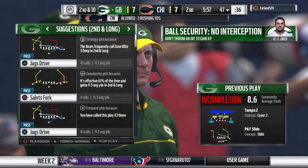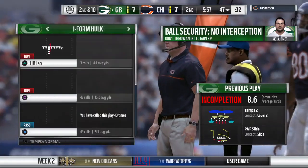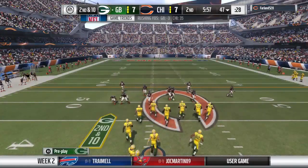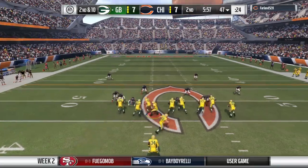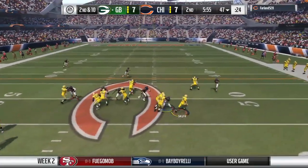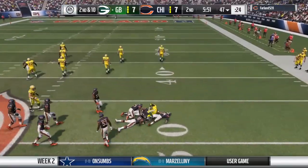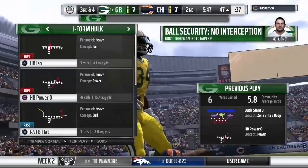Anytime a ball's thrown in the middle of the field, it's popped up in the air, I expect someone to catch it. Doesn't matter whether it's offense or defense, because there's usually a great amount of bodies in that part of the field. In this case, no one came up with it. And on the ground they go with a running back. They get 6 here after the incompletion, and it'll leave them with a 3rd and 4.